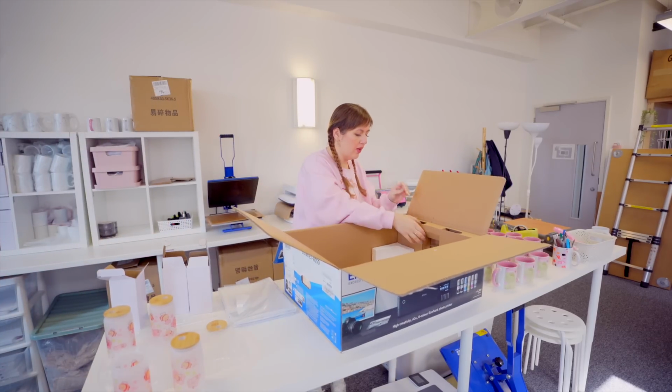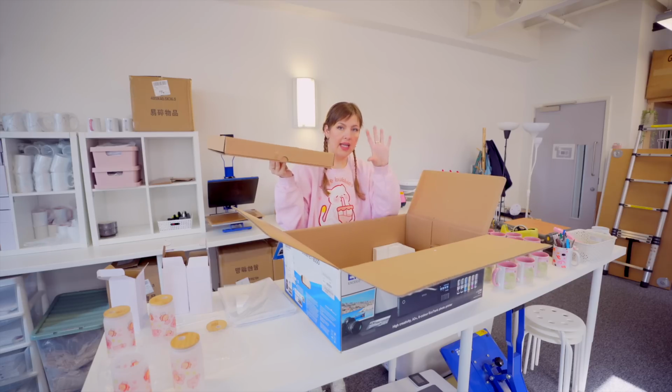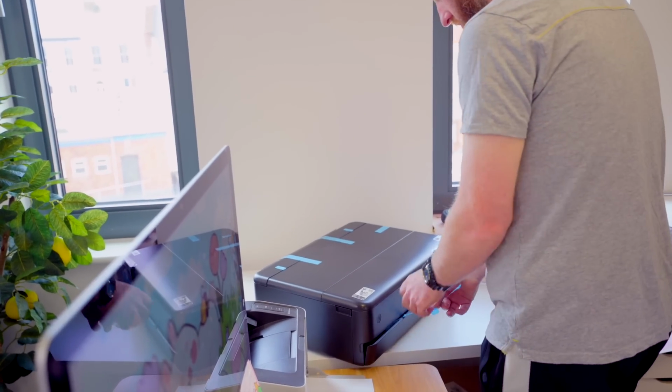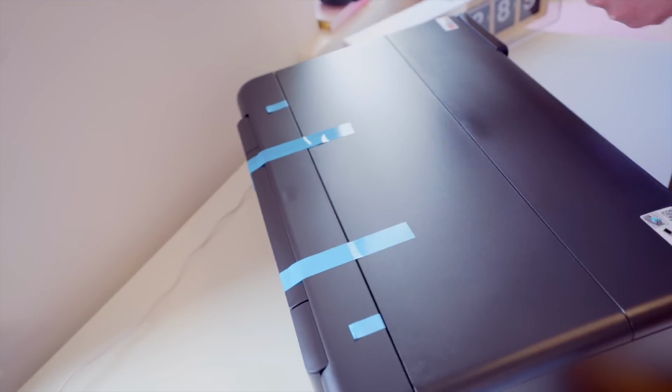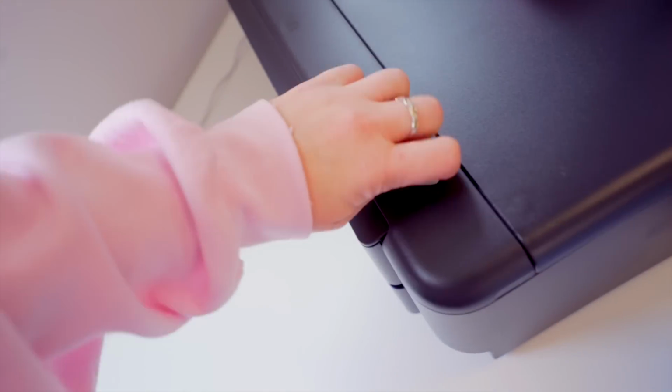Where's all the cables? Oh, they're in this bit. Oh, and you also get your inks, which last ages. You get ink bottles to fill the tanks up. Ooh, I love peeling those things off the ink. Digital display. Ooh, I like the rounded corners of this one. This is a bit more modern, isn't it? Ooh, satisfying. Leave one for me, Dean.